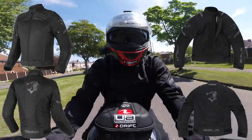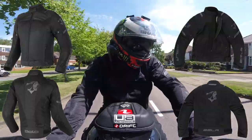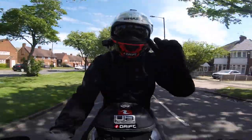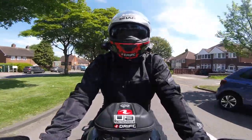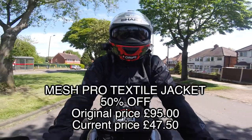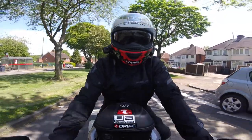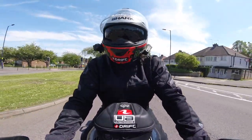£95. So it's £95 for this mesh jacket, but at the moment there is a limited summer sale on. So you can go in store or to the website. I'll put the website address up, and at the moment there's 50% off. So this mesh pro jacket was £47.50. So it's the first mesh jacket I've had. It feels amazing. Sizing is true, so whatever size you are, that's the size you order.